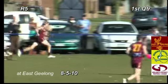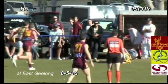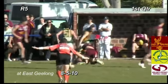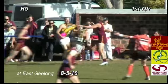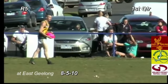Hall gets the handball out on the ground. O'Hara's going to be able to regroup and get the ball, but he's brought down with a great tackle, and that's going to be holding the footy. Just took a bit too long there, Dean O'Hara, and the free kick is going to go to Hall, I think, as well, yeah.